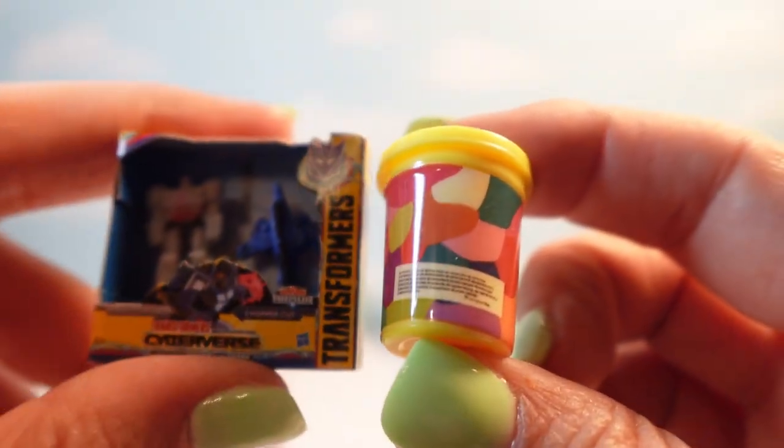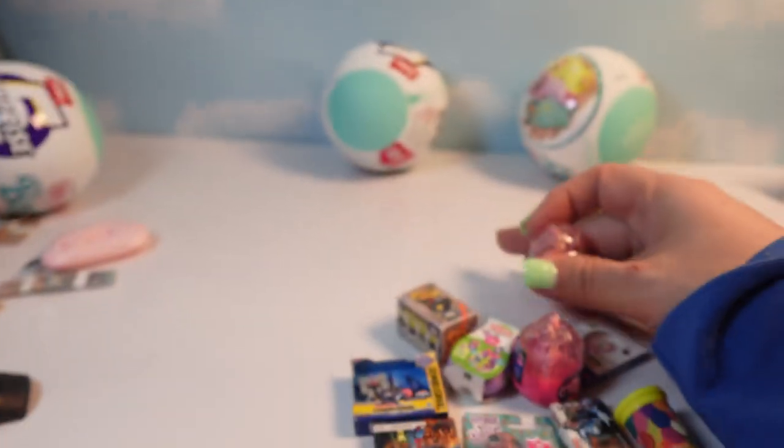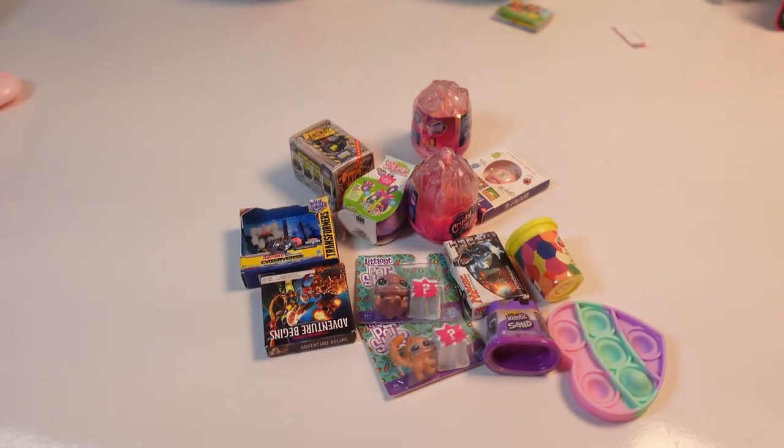No books! Alright, of this haul, let's see. I like that I got something new. I don't think I've seen this guy, and I don't think I've seen this Play-Doh before. So I think these, I guess, are my favorites. I guess it would help if I showed you them. I don't think I've gotten the Play-Doh before, and I don't think I've gotten this particular Transformer set. But I think everything else is a duplicate. What about you? What's your favorite?